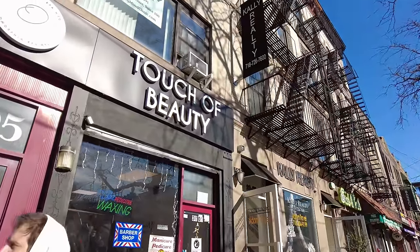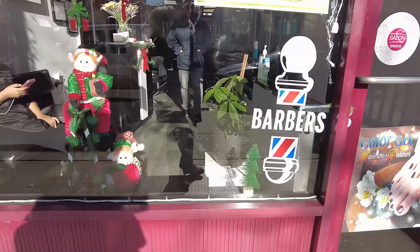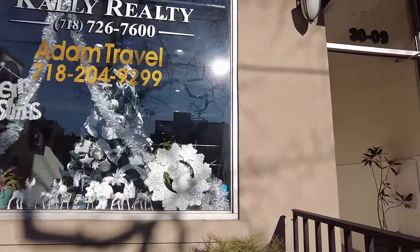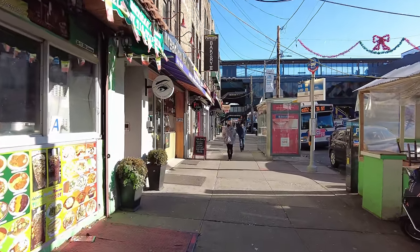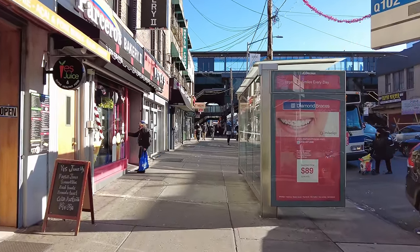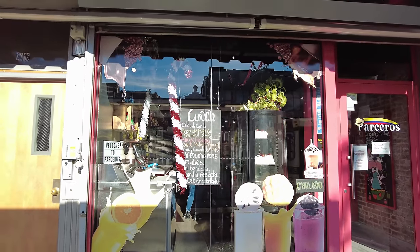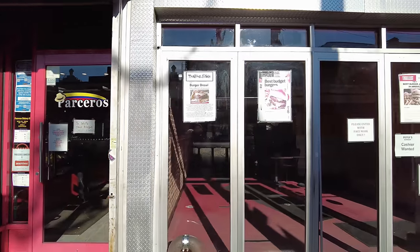See here, here's a barbershop and a spa, Touch of Beauty. Nice little decorations in the window, little tiny tree. And the real estate office. And all along 30th Avenue, they'll have these festive decorations all above the street. This is a Colombian bakery, Parceros Bakery number 2. They decorated their window with a candy cane and some stickers there.